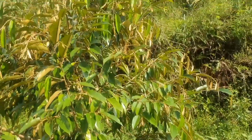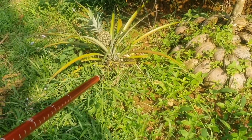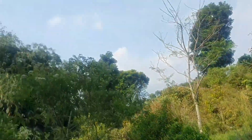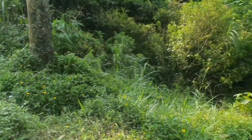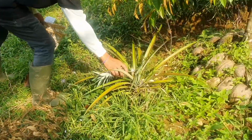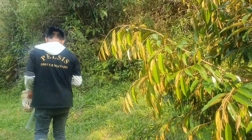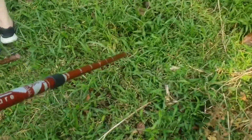This is a durian plant. That's a pineapple plant. Mau Pak diambil pineapple-nya? Nanas madu bukan? Honey pineapple, but small. He's plucking it for us. It's already ripe.